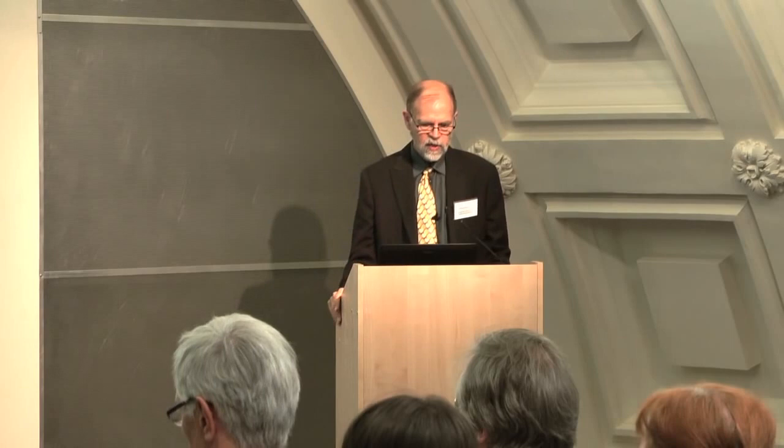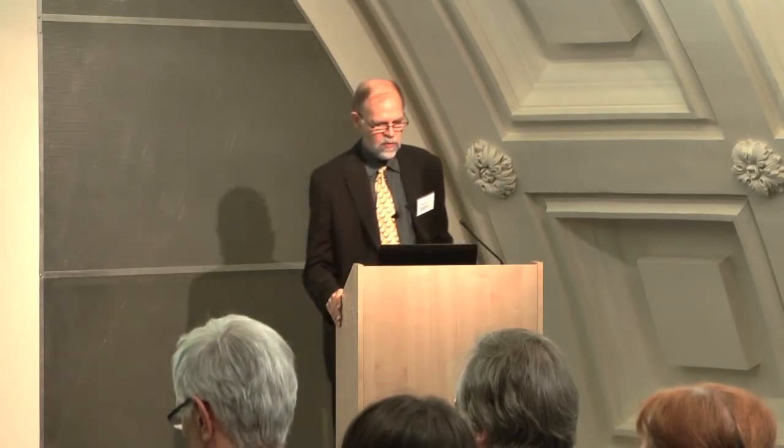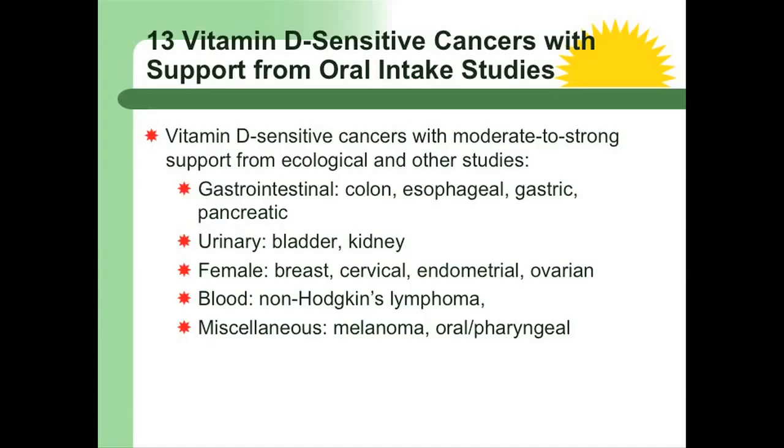These are the 13 cancers that have support from oral intake. It's most of the ones that were on the first list, with the addition of cervical cancer and oropharyngeal cancer. But one of the problems is that when you get to a rare cancer, it's so difficult to study because you need a large number of people. And if you have a cohort study, it's just hard to get enough in that cohort to really do good statistics. So the reason ecological studies are powerful are several.